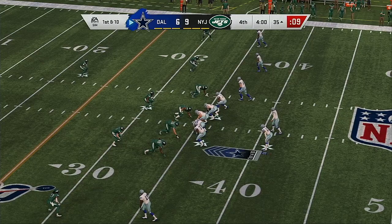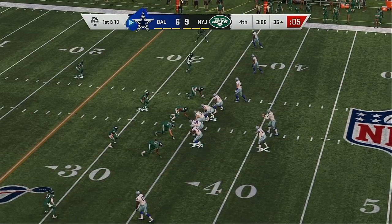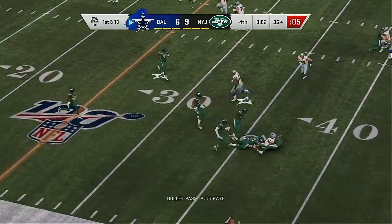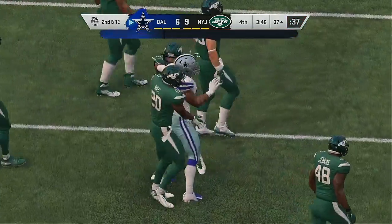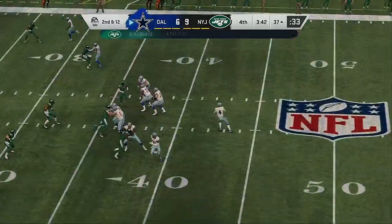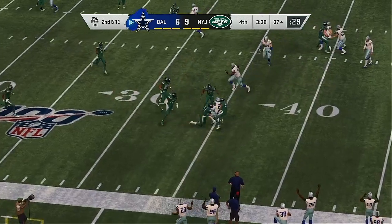Ball up to the 35 now as they come up on first and 10. From the shotgun, it's Prescott. And that's Elliott, complete. Oh, no, he lost the football. And fortunately for him, he's able to get it back, but it will be a loss on the play. All I can say about this play is that someone's living right. I mean, he's trying to gain yardage, trying to get upfield.